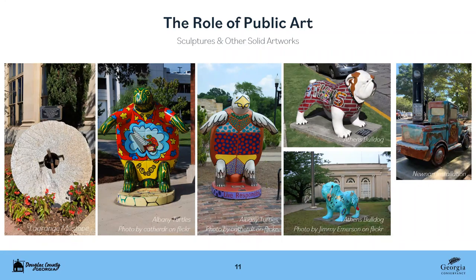And then there are sculptures that aren't repeated. They're not part of a collection, but still improve the streetscape and the public environment. There's this installation in Noonan of that rusty miniature truck. And then LaGrange has done a really cool thing by taking an old millstone from a mill and displaying it downtown with some flowers in front of it and a historic sign that commemorates LaGrange's history as a mill settlement.